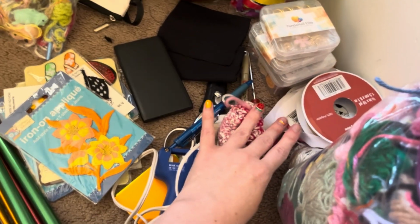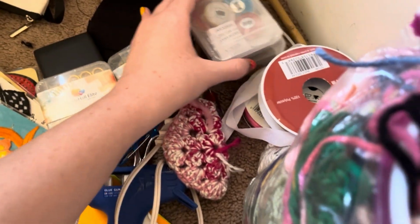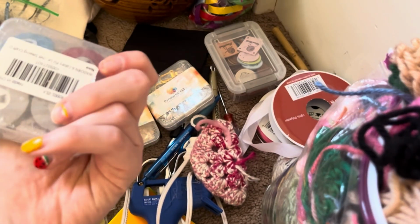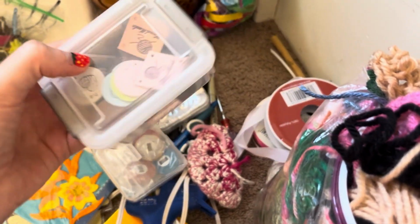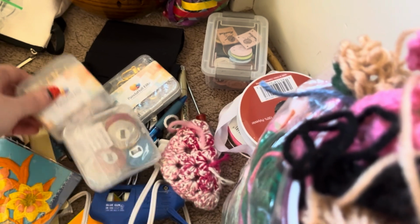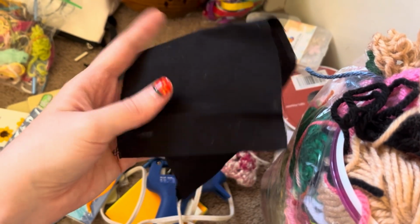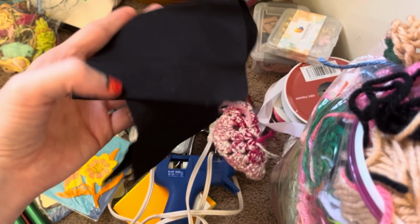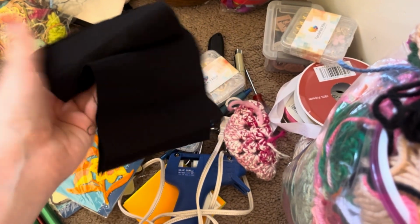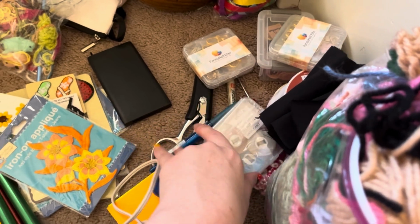And then I have threads, and then I have all of these different accessories that you can add to bags that I got for Christmas. But there's buttons, and then there's these little handmade tags, which are really cute, and I want to start adding to my projects. Let's see, I have little scrap fabric for lining bags. This isn't enough for a bag, but I don't know what I'll make with it, but I am gonna hold on to it. And then my fabric scissors down here.